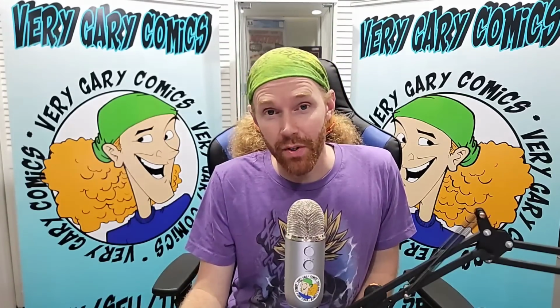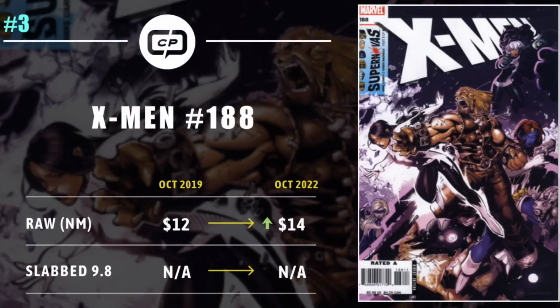Let's go to number 3. This is X-Men 188. This features multiple first appearances, specifically X-Men antagonists called Children of the Vault. Yet the focus on this book trending 3 years ago was on Serafina, who was thought to be the same girl introduced in X-Men number 1 during the Dawn of X storyline. Her first hit a high of $12 raw with no graded copies.